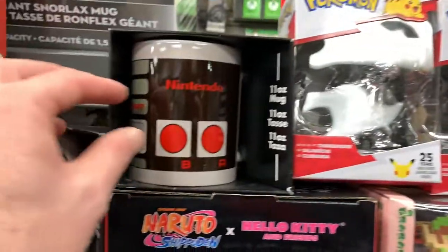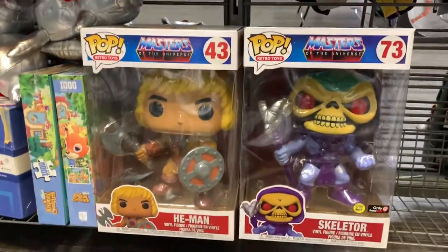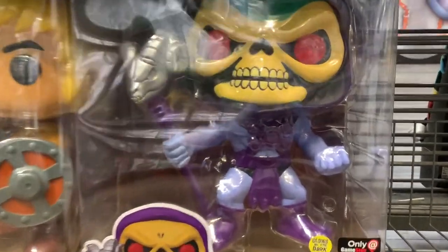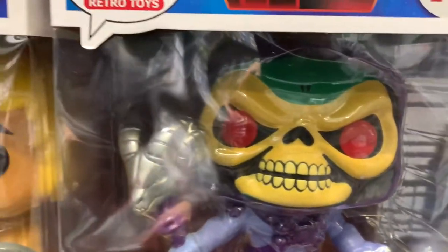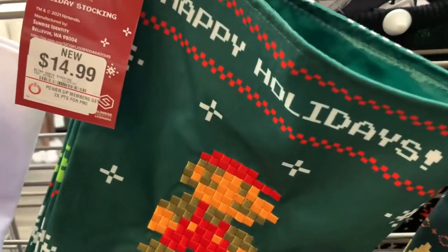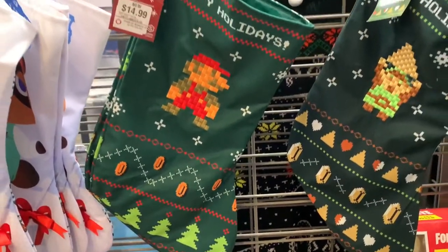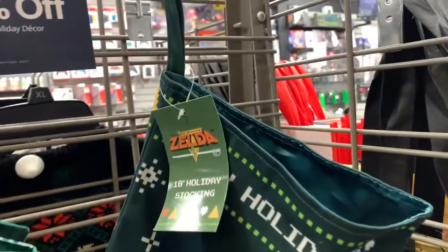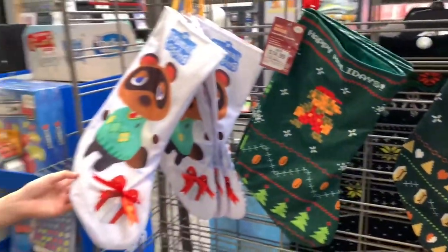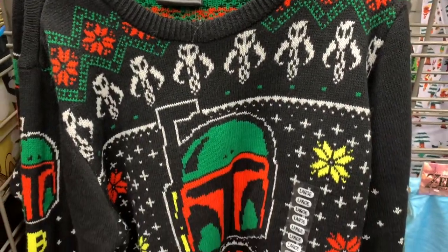Ooh, look at the classic Nintendo control mug. That's pretty neat. And we have some giant retro toys, He-Man and Skeletor. Got quite a glare on the package there, but you can kind of see through it. I have Animal Crossing on my Nintendo. That's pretty cool. And look at this, it's a classic Mario stocking. Ooh, is it time to replace the Elvis stocking? I don't know. They also have a Legend of Zelda stocking right here. Look at this. I also want to replace my Rudolph stocking with an Animal Crossing. You think so? Mm-hmm. We've got a pretty cool Star Wars Christmas sweater here, I think.